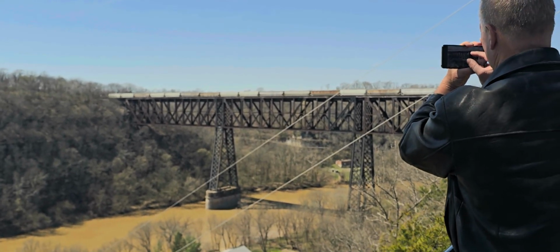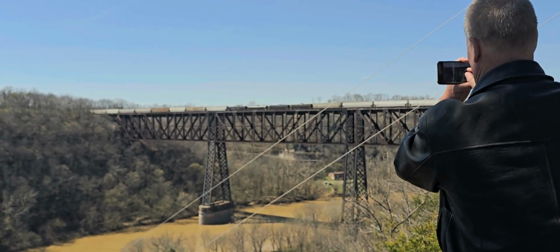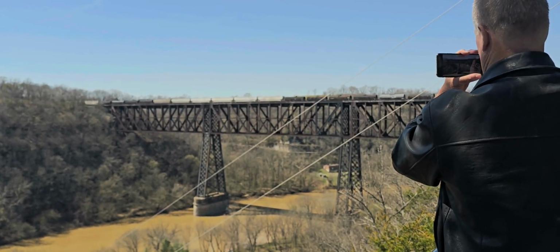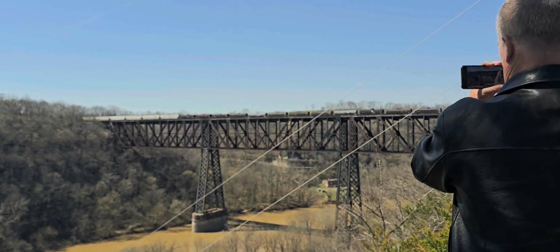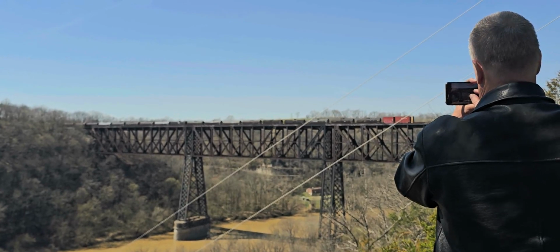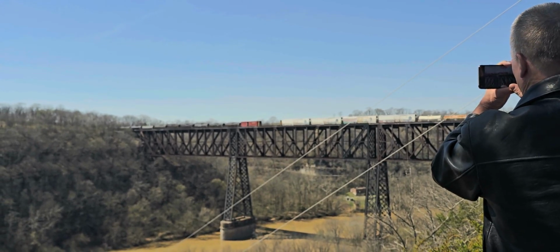Locomotives sound like jet engines. Usually them gigantic trains look huge. You're standing by them, but you're this far away, it looks so small. Got an open boxcar way over there. Somebody's in there right now. They got a great view.